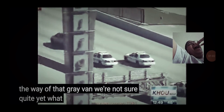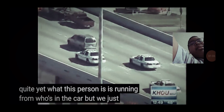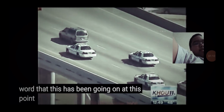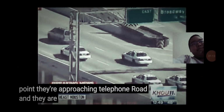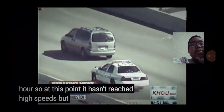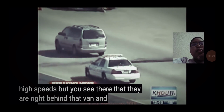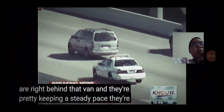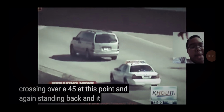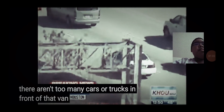We're not sure quite yet what this person is running from, who's in the car, but we just got word that this has been going on. At this point, they're approaching Telephone Road, and they are going about 60 miles an hour, so at this point, it hasn't reached high speeds. But you see there that they are right behind that van, and they're keeping a steady pace. They're crossing over 45 at this point, and again, standing back, and it appears as if there aren't too many cars or trucks in front of that van.